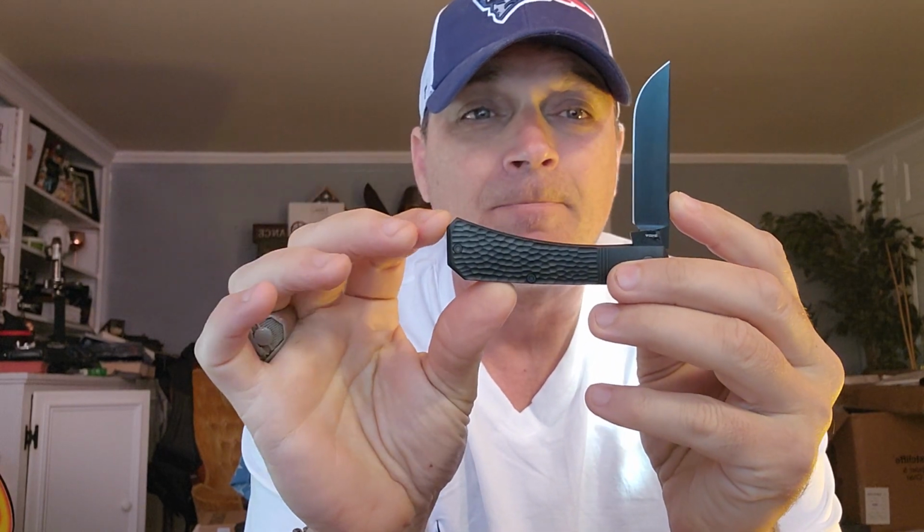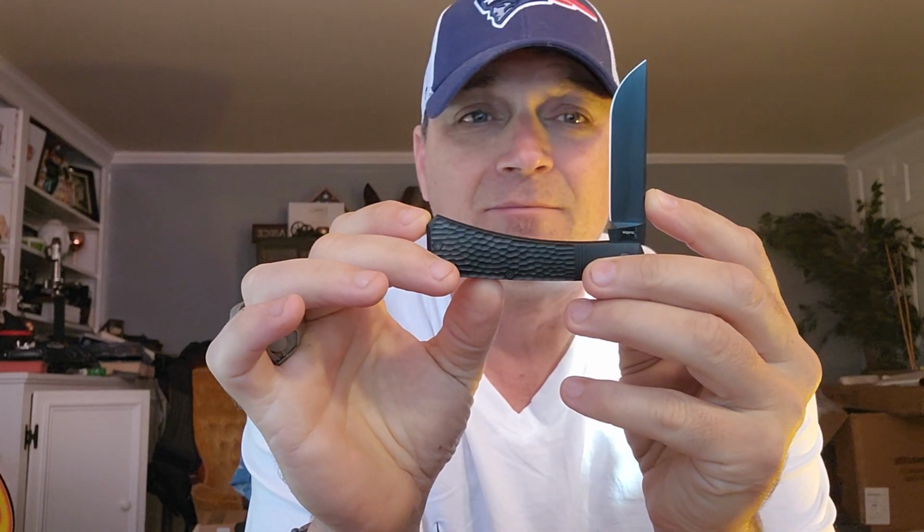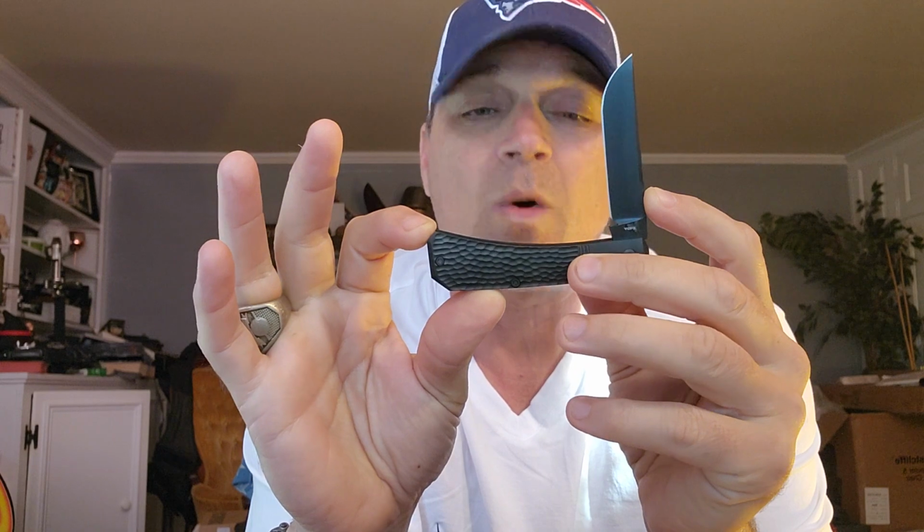There's never been a sodbuster style knife ever made in the history of man that is as nice as this one. Why? Because Jack Wolf knives are the best slip joint knives in the world. We all know that. They really are the best.